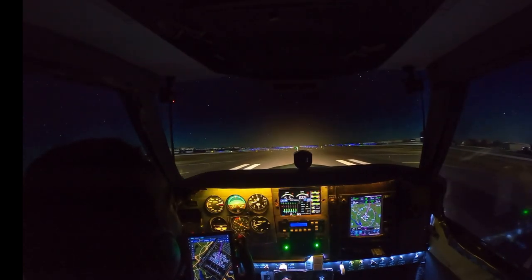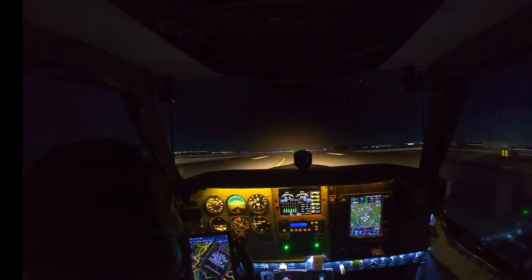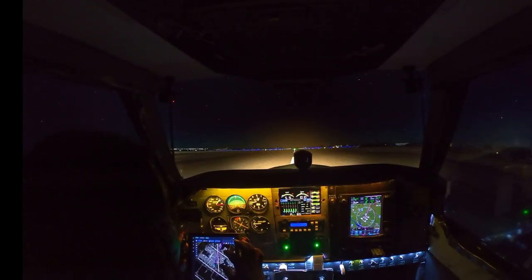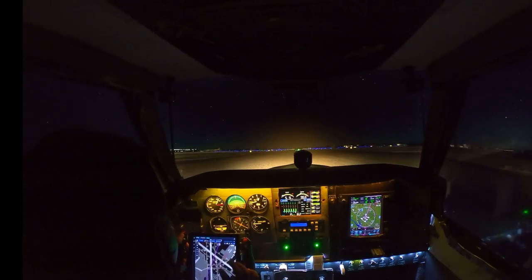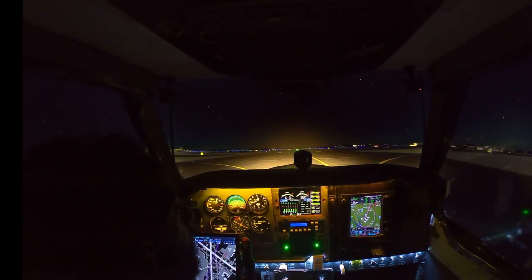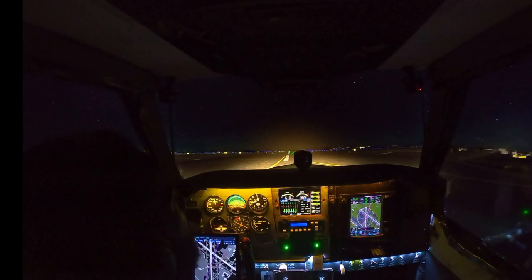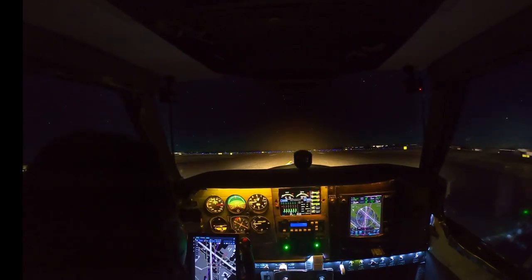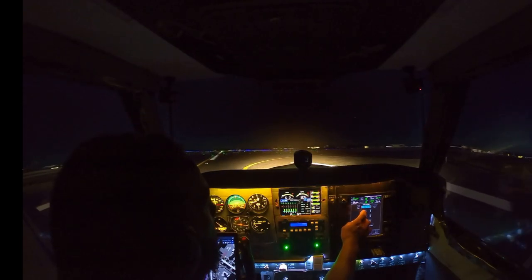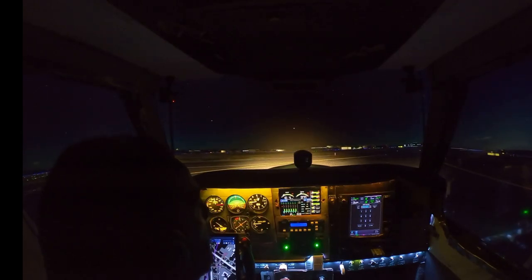American 1699, welcome to Charlotte. Contact ground on 121.8. 121.8, American 1699. 4 Bravo Delta, welcome to Charlotte. Contact ground on 121.8. Switching to ground on 121.8. Good day. Bonanza 4 Romeo Papa, welcome to Charlotte. Contact ground on 121.8. Going to 121.8, Bonanza 424 Romeo Papa, good day.